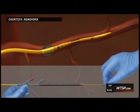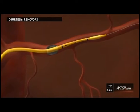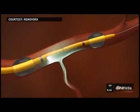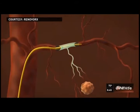Once it gets into place, there are 2 balloons that they inflate. And what that does is that blocks the flow of blood into and out of the artery that feeds the tumor. And what the catheter then does is it releases an extremely high dose of chemo directly at the tumor.